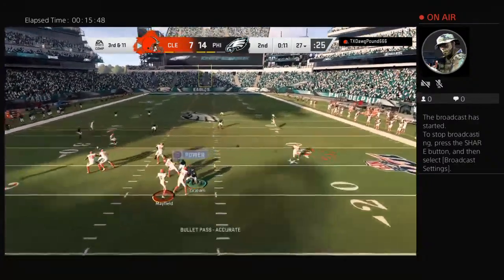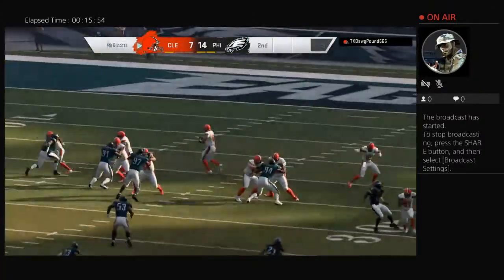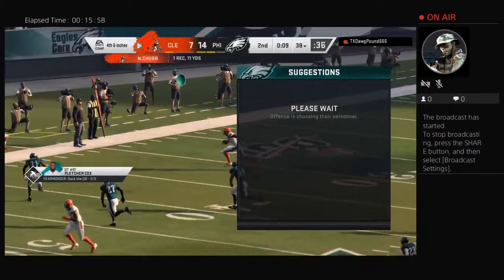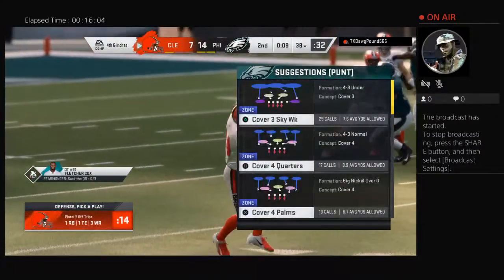On 3rd down, Mayfield. That's out to Chubb, complete. They'll get 11, but still a little short. 4th down. Stop. Complete to Nick Chubb. A gain of 11 yards. It's now 4th down.